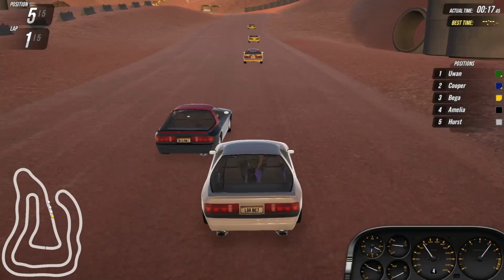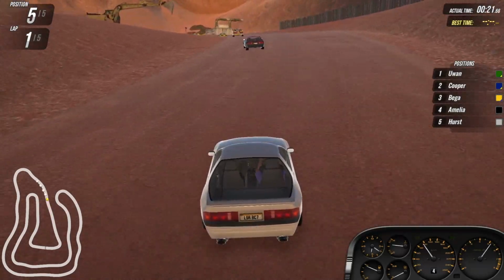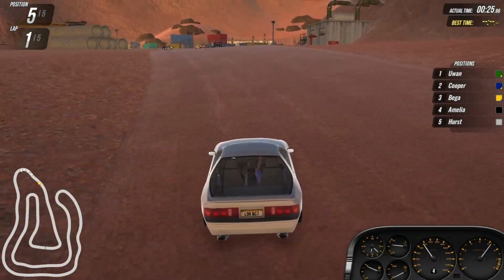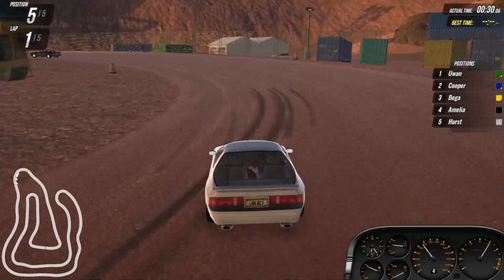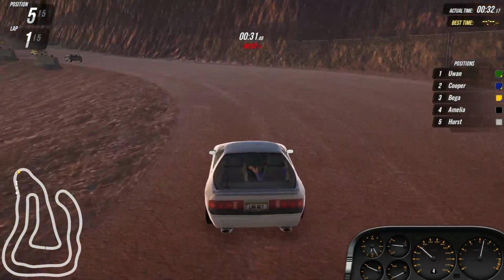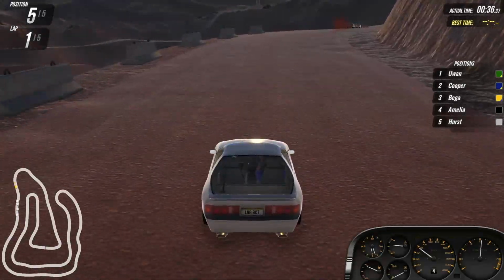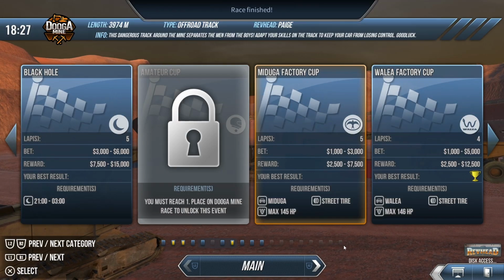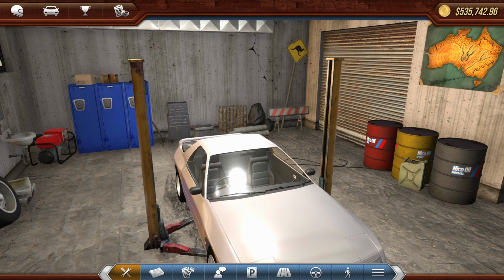Oh, they're still pulling away from me. All right, so I still need some work to do. Obviously, I've got plenty of work to do. So, I'm going to go ahead and stop that race. That's just miserable. Okay, so back to the garage I go. So we're going to have to do some tweaking to it.